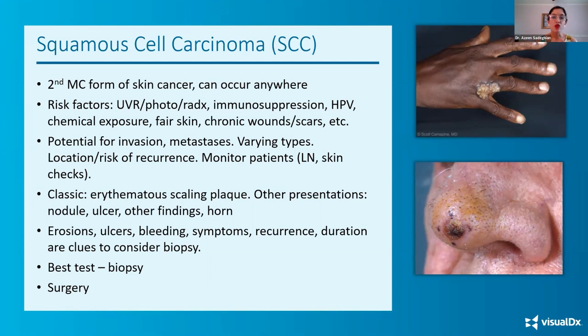And then duration, if the spot has been there for like 2 days, I'm a little less worried. But if it's been there for over 4 weeks, many months, years, the longer it's been there, the more worried I am. And your best test is always to biopsy, and your treatment of choice is surgical. Now, there are some other treatment options, but I do not think that they should be decided upon without a dermatologist really being involved, because those treatment options are not the gold standard. So, yeah.